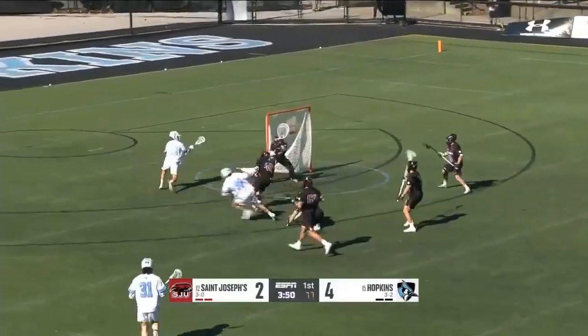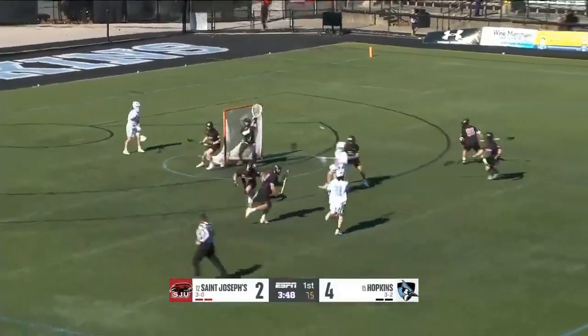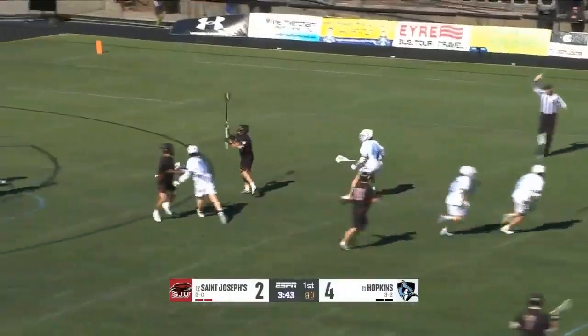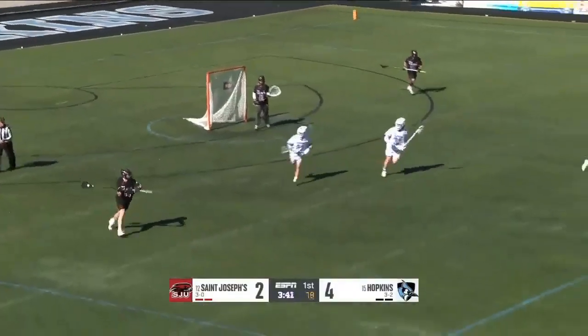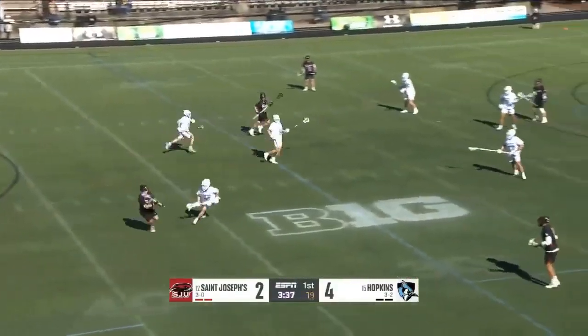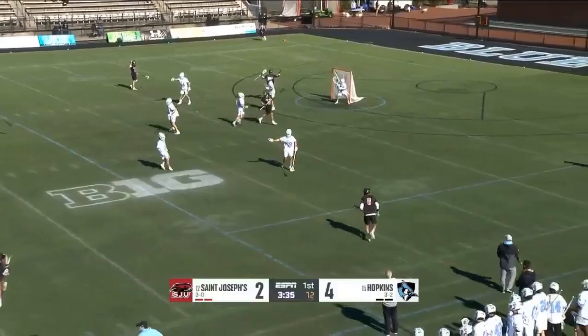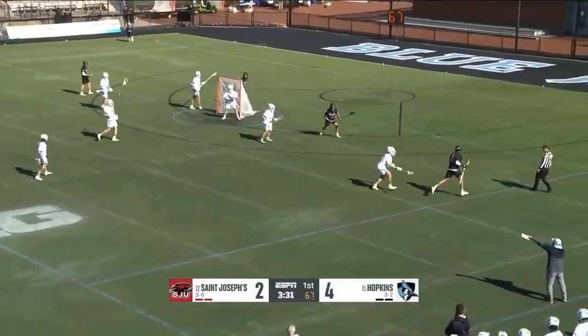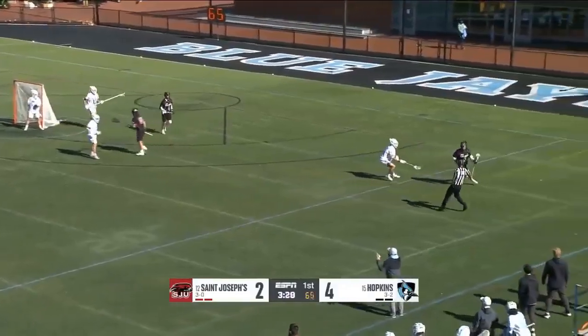Terrific job. Dunn coming down on the break. Good defense by St. Joe's. There's a trail. Melendez can't handle it. Loose ball picked up by the Hawks. Good turn. And this is Zach Cole. Hopkins does a great job in the sub game to cut the field in half to get back into the hole. St. Joe's Levi Anderson will settle it down, and they look to get their 3rd tally of the game.